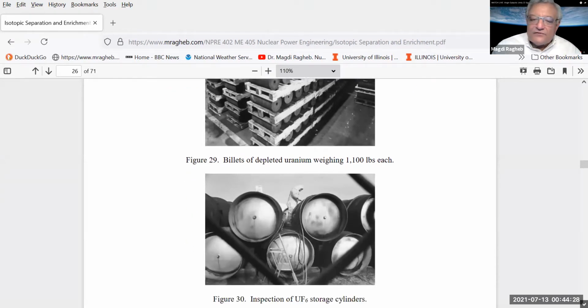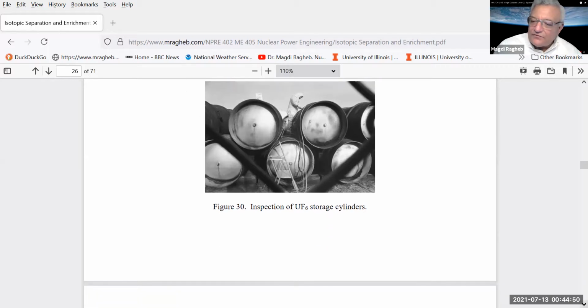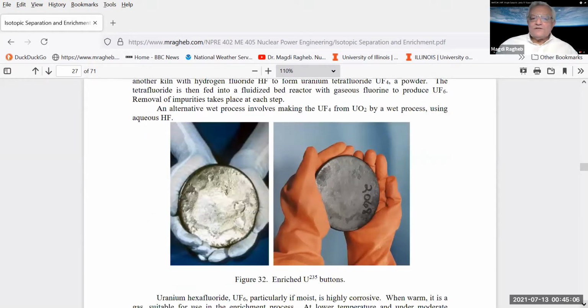The uranium hexafluoride is stored in large steel tanks, stainless steel tanks for corrosion. And inside the tank, it turns into a crystal. When you take it to the enrichment plant, as we'll see next time, maybe, you'll find that you evaporate it and you use the gas in the enrichment process. In that case, you separate uranium-235 from the uranium-238. This is a little glass vial showing us really those uranium hexafluoride crystals before they are, of course, heated and fed into the enrichment plant. In the end, you end up in the enrichment plant with enriched uranium.